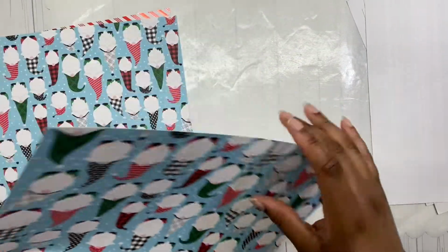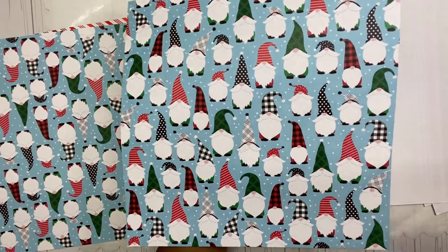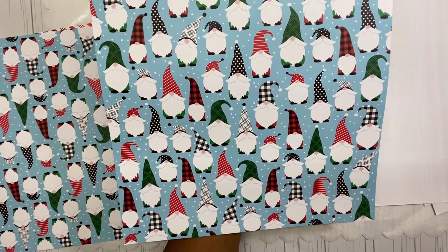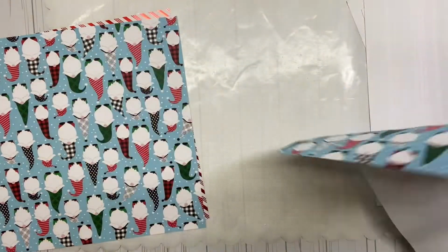Oh, and here's the gnomes. So I got two of these little gnomies. Because I don't think I have to explain. Gnomes are just cute. With the buffalo check and the plaid. I mean, cute. I don't know now. Who's cuter, gnomes or snowmen? I'm trying to decide that now. Which one do you think is cuter, a gnome or a snowman?